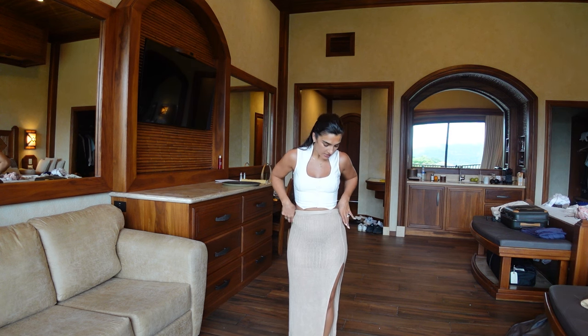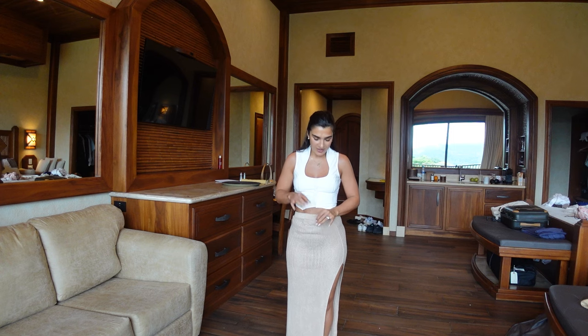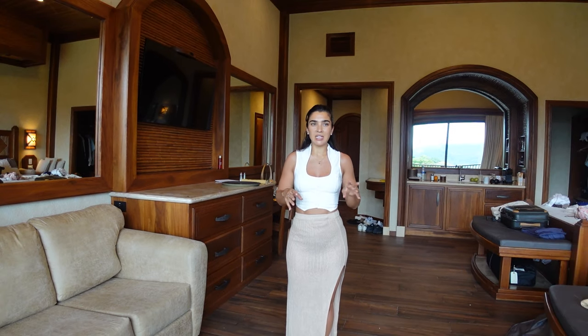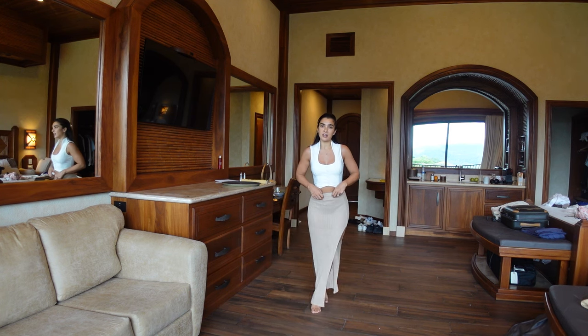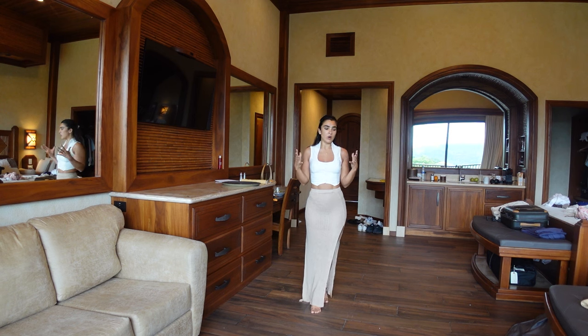But yeah, this skirt is so nice. It's that slight see-through material. This brand has so many pieces like this as well, and it's so, so beautiful. I love long skirts, as you guys can probably tell, especially if you're more muscular, or a little bit more bottom heavy like I am. I feel like a long skirt is just so elegant, and especially for the day.